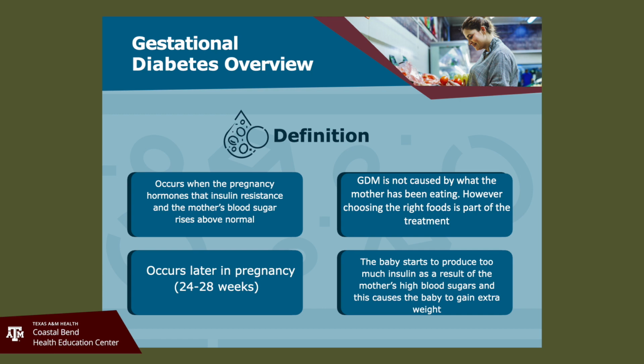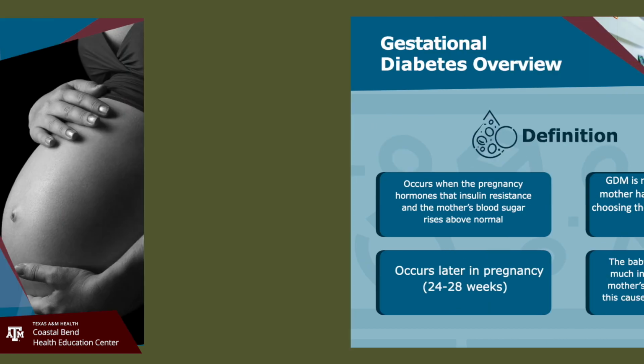When your blood sugar goes above normal, your baby's insulin levels increase in response to the abnormal blood sugar. This causes the baby to gain a lot of weight and become somewhat fluffy. When the baby gets larger than 9 pounds, it can result in a difficult delivery and some complications after delivery.